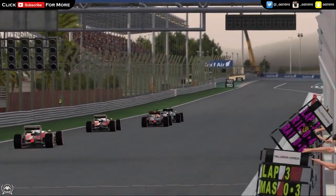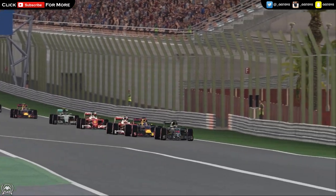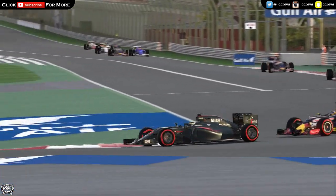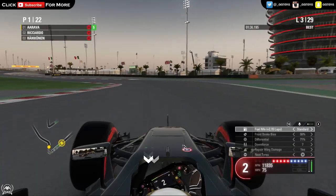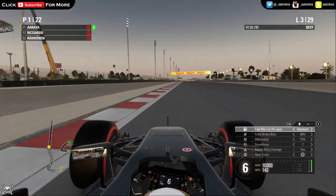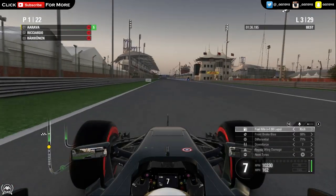We waltzed past him without DRS, so awesome to finally have that engine power underneath our car, underneath our engine cover, to be able to just go past Ricciardo once more back into first place, even though he may have the superior downforce still in that Red Bull car. So we're back into first place on the beginning of lap 3.